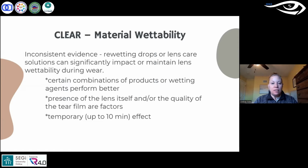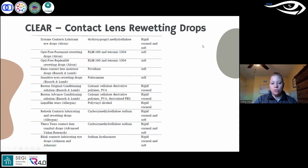But we do know that the presence of the lens itself is a factor, right? Just putting a lens on the eye has an effect on the tear film. The quality of the tear film, if it's not good before you put a contact lens on, it's certainly not going to get better after we put a lens on. And then we also know that using re-wetting drops really only gives a temporary effect to relieving our patient's symptoms. So here's a nice table to come out of the report. Again, you can dig into the report itself to get this table, but it lists out the different re-wetting drops, which lenses specifically they're compatible with, and what the active ingredients are.